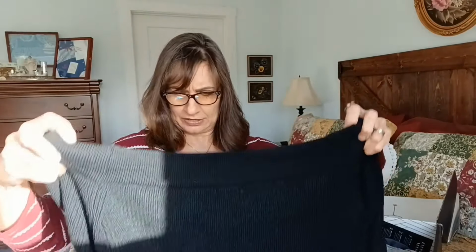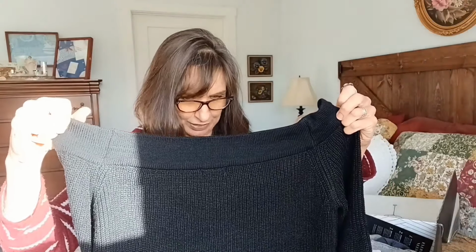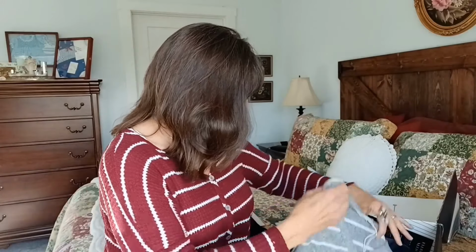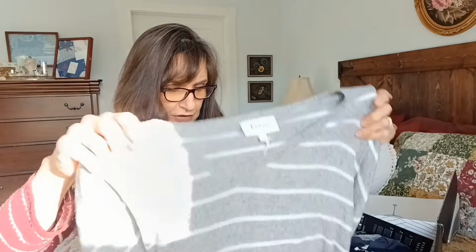I've got a black sweater. Ooh, look at the neck on this. This is kind of fun. Now, I might need a strapless blouse, but I might be able to put a tank on it. I might try this first because I do have a tank underneath this. Then there is a beautiful, soft, striped gray, very thin sweater. Oh my goodness, I just can't express to you how soft this is. It's really brushed and very thin, and I know it wouldn't be hot.